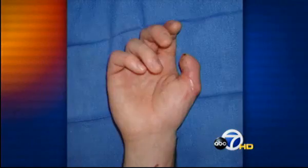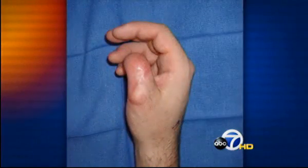Using a table saw, the piece I was cutting got kind of bound up in between the blade and the fence and popped back and cut my thumb off. Doctors reattached what was left, but the results were poor. The circulation was so bad that I just never really fully recovered. It was kind of stuck in a downward position.